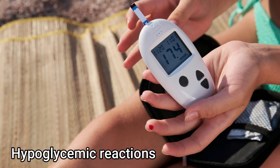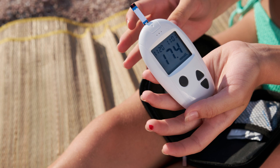Hypoglycemic reactions. Hypoglycemia, or a hypo, is an abnormally low level of glucose in your blood, less than 4 millimoles per liter. When your glucose, sugar, level is too low, your body doesn't have enough energy to carry out its activities. Hypoglycemia is most commonly associated with diabetes, and mainly occurs if someone with diabetes takes too much insulin, misses a meal or exercises too hard.